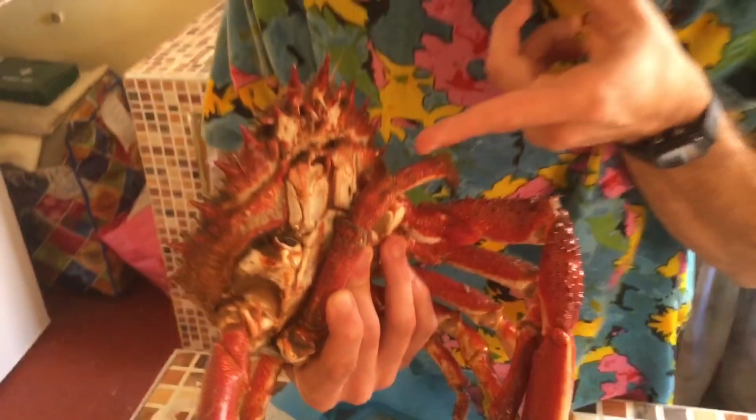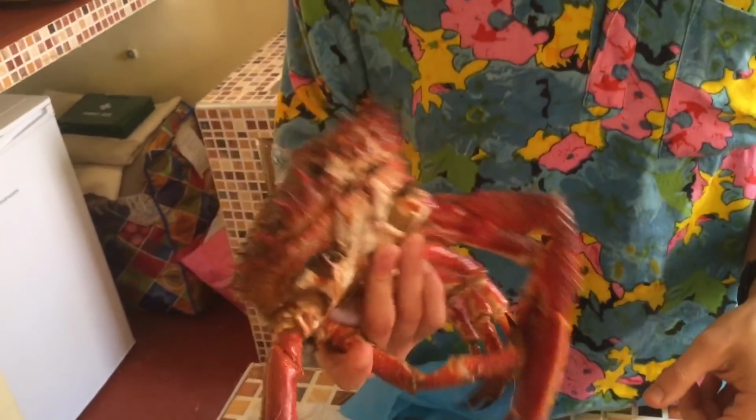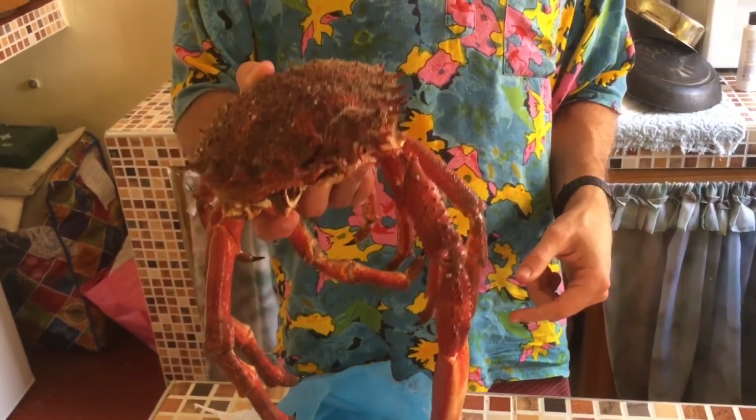It's got a hairy belly. It may have a hairier chest than me. It's quite the specimen here. I believe it's a spider crab. I've never cooked crab before, but my cousin says it's as easy as you throw it in the pot, you put some salt in it, and then boom. So we're gonna hope that it turns out like that today.